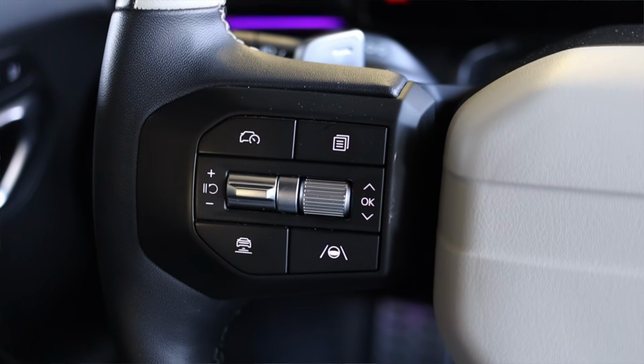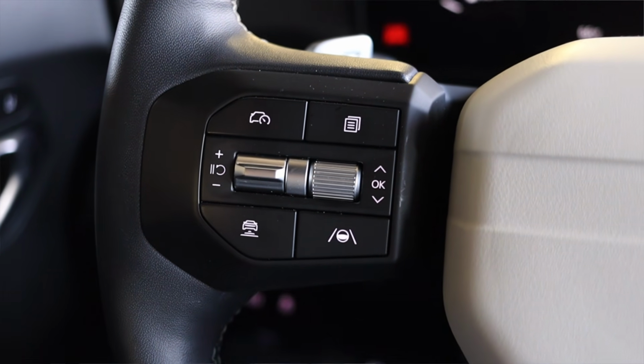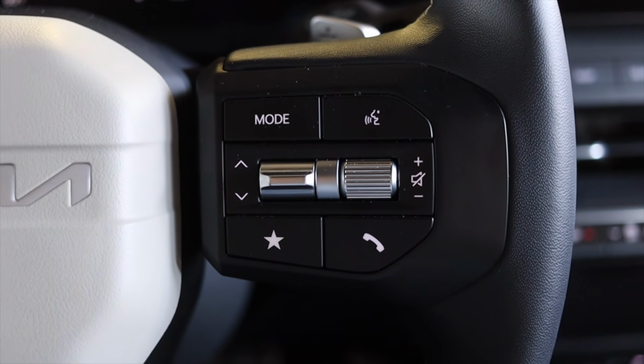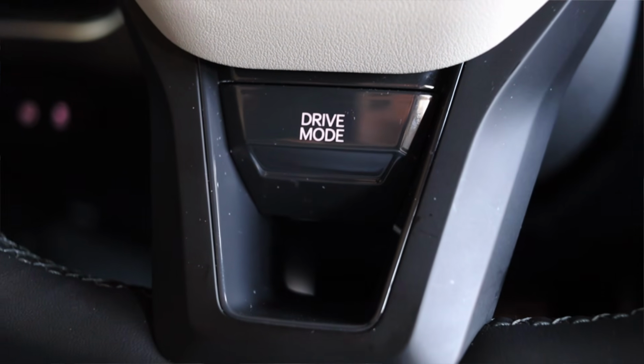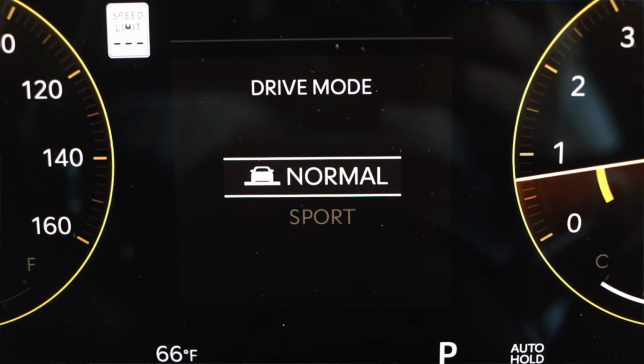On the steering wheel, on the left, we have our adaptive cruise control settings, as well as our selectors for that gauge cluster screen, and off to the right, we have our skip, track, and volume, as well as mode, favorite, and phone options, and we get our drive mode selector in the center of the steering wheel down below. Kind of an interesting placement for it, but we do have normal and sport drive modes.